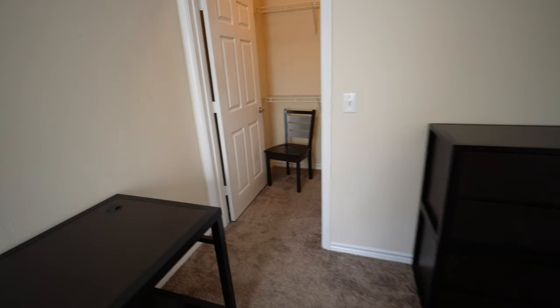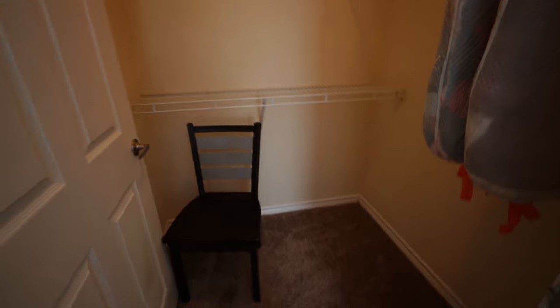I just found out I can't bring a mini fridge, so that kinda sucks. And then closet. I'm bringing my own desk chair, so the chair's probably just gonna live in the closet.